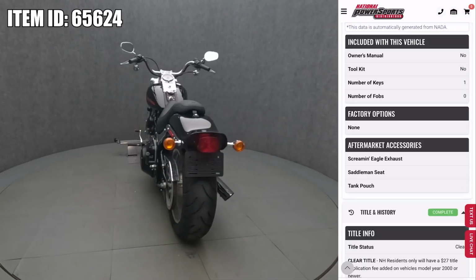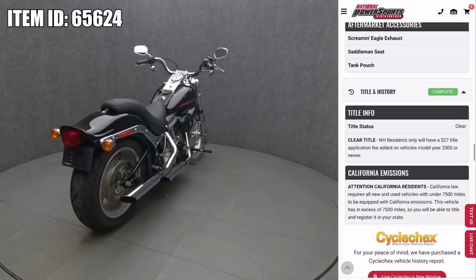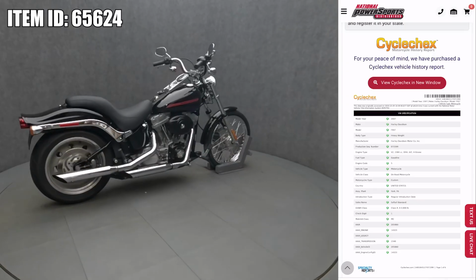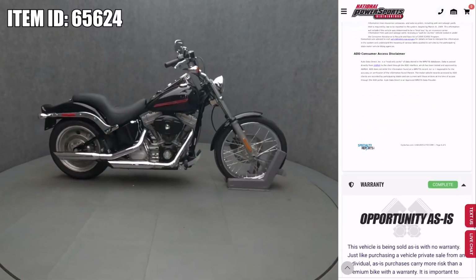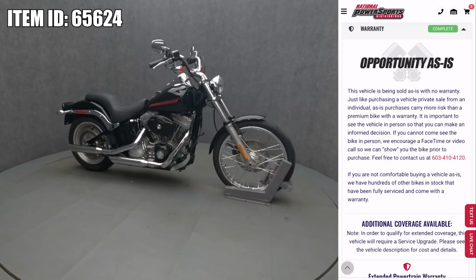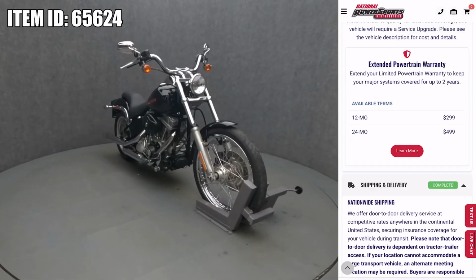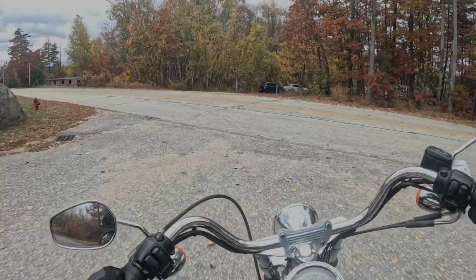This bike has one key and has been upgraded with a Screaming Eagle exhaust, a Saddlemen seat, and a tank pouch. This bike has a clear title, and we have purchased a CycleCheck's vehicle history report. This bike is being sold as is without a warranty, but additional coverage is available. We also offer nationwide shipping and financing, and we're always interested in trades.